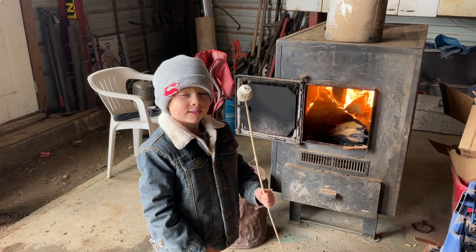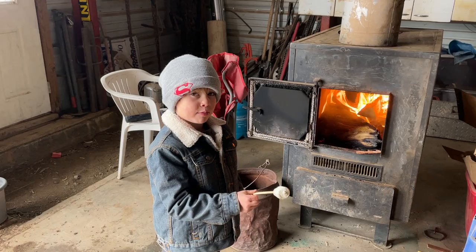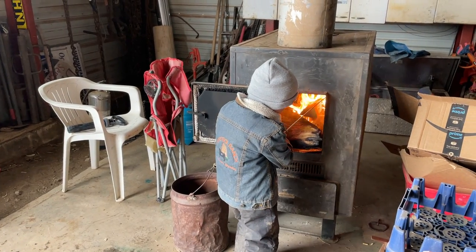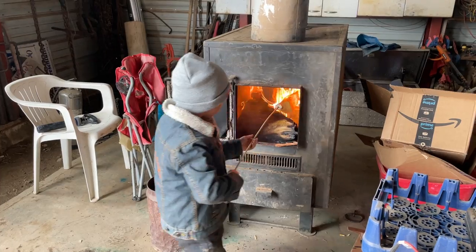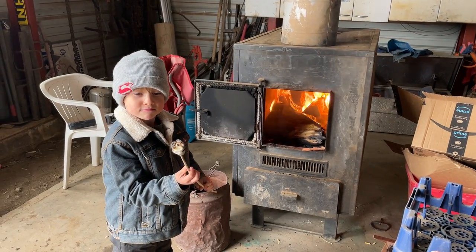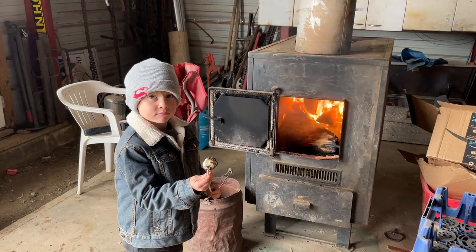Are you going to make it perfectly golden brown, or are you going to burn that son of a gun? I'm not going to burn it. I always just set them on fire and then slam them on my sandwich. Let it burn. It's not golden brown now, is it? Those marshmallows are pretty old. You might have to burn them for a little while to get them softened up.